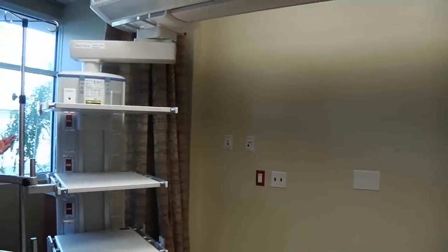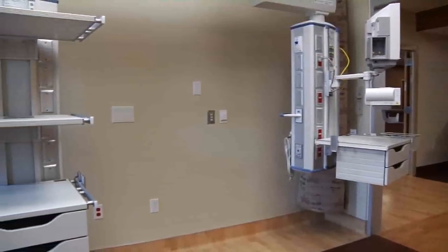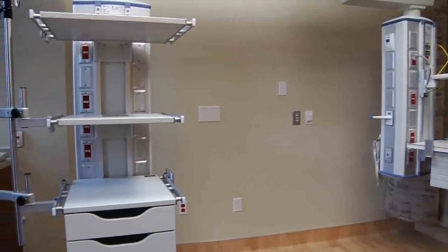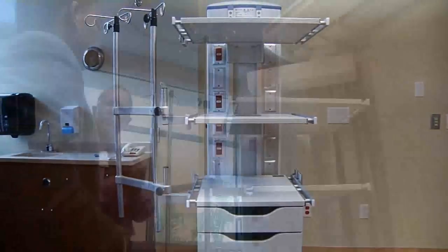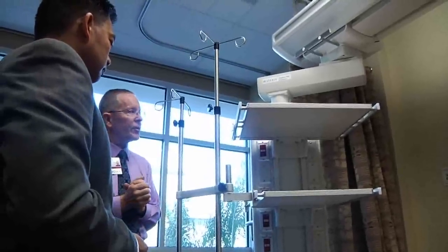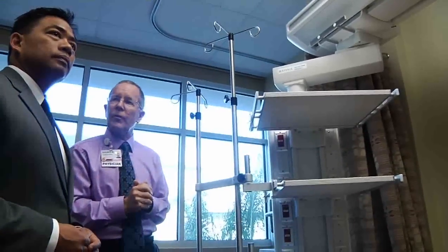What kind of equipment will go on these shelves? These shelves will have your typical cardiac monitoring equipment, the monitoring for your pulse ox, your oxygen supply, blood pressures, all the drips and sort of pressors that they use in the critical care unit to maintain people's blood pressure will be all here and accessed. And it'll be remotely accessed too from other nursing stations.